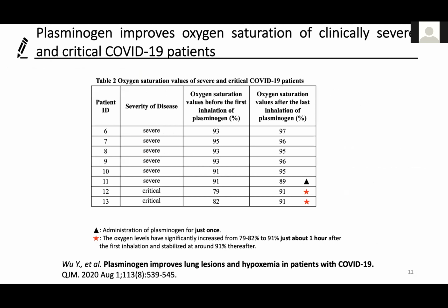Next slide, we show that plasminogen improves oxygen saturation of clinically severe and critical COVID-19 patients. This table shows the oxygen saturation values of these 8 patients. 6 were severe and 2 were critical. They are in the ICU ward.